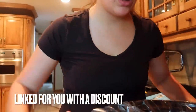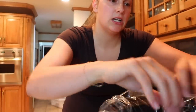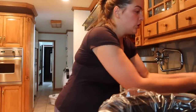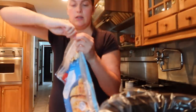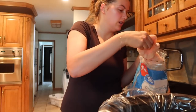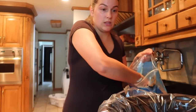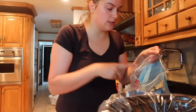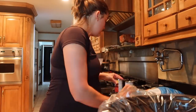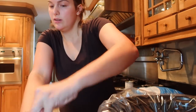So I'm gonna put a crockpot liner. I got my crockpot, put my liner in, and I'm going to start with two chicken breasts. This is from Walmart. Frozen chicken is the cheapest that I can find. All right, I'm going to put a can of diced tomatoes in the crock pot.